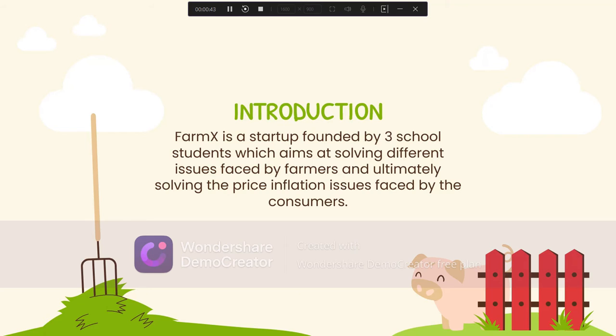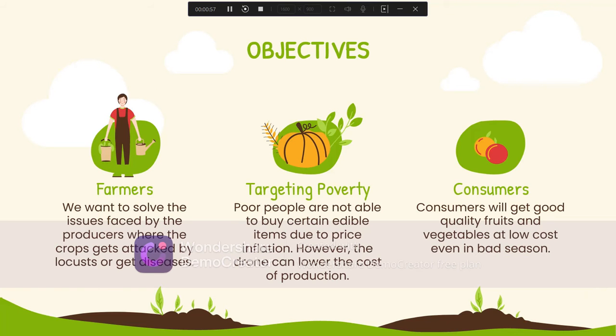So basically, FarmX is a startup founded by three school students, which aims at solving different issues faced by farmers and ultimately solving price inflation issues and other issues faced by the consumers. The objectives of the startup is to solve issues faced by all parts of the society, including farmers, poor people, and consumers.